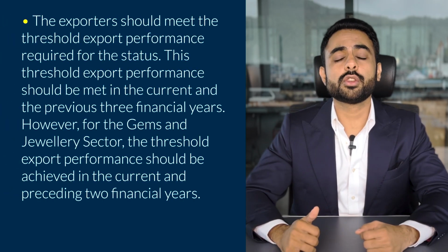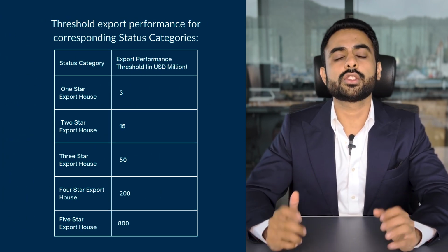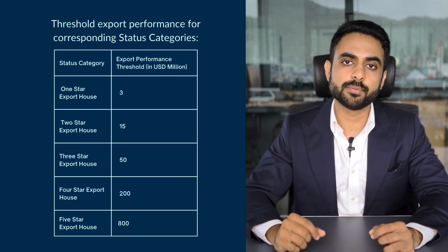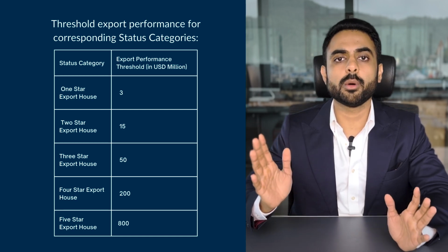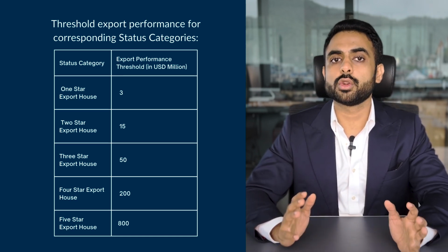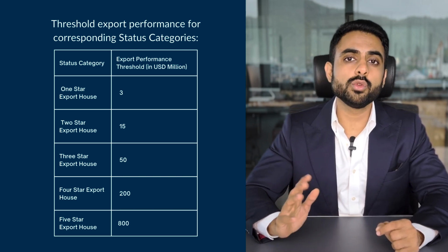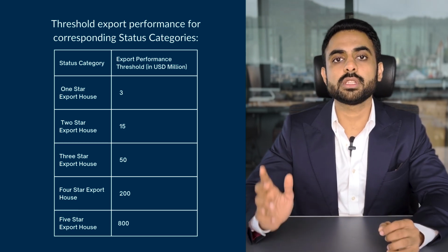The exporters should meet the threshold export performance required for the status as shown on the table on the screen. This threshold export performance should be met in the current and the previous 3 financial years. However, for the gems and jewelry sector, the threshold export performance should be achieved in the current and the previous 2 financial years. For 1-star export houses, the threshold export performance should be $3 million to be eligible. For 2-star export house, the threshold is $15 million, so on and so forth as per the chart on the screen.